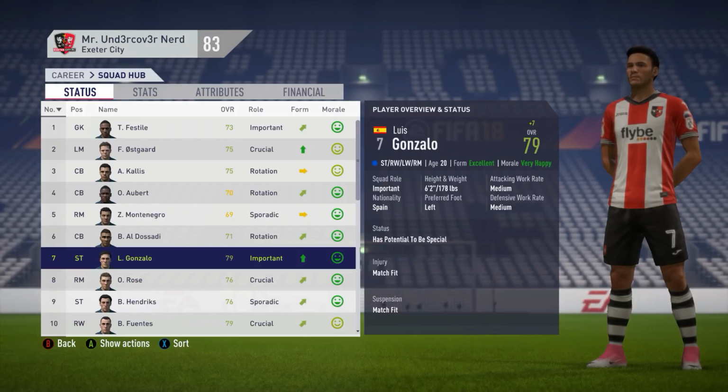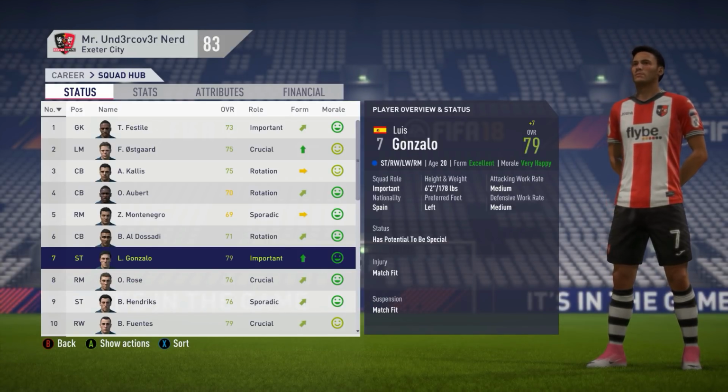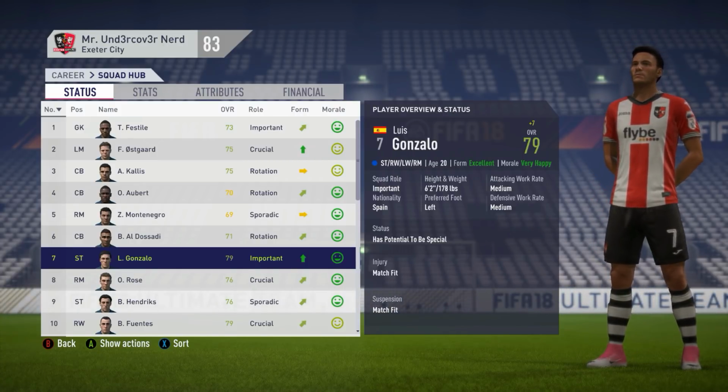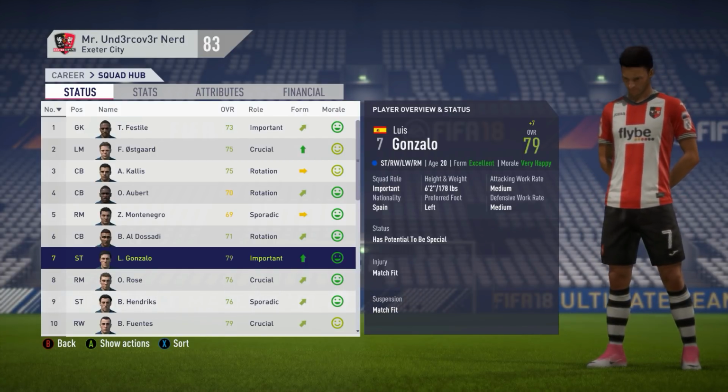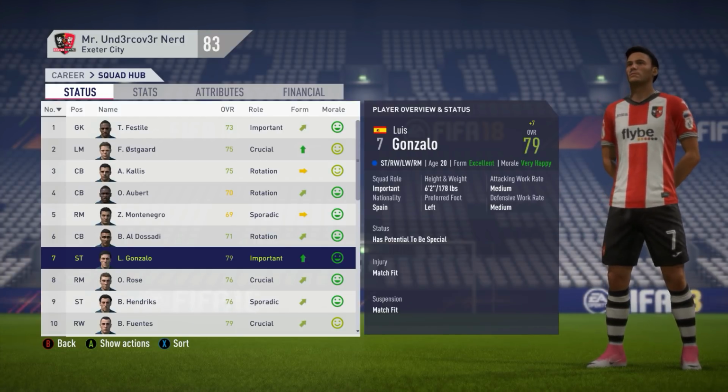From day one, he had absolutely no hair. But we're going to just guess he did it for a dare. You know, he shaved his head for a dare. I don't know. But over the last year, 2 years, it's now grown. So, yeah, he's looking cool. You know, let's have a look at his stats.